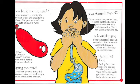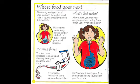Eating food that has gone bad can also make you sick. It's your stomach's job to get rid of bad food before it harms you. Where food goes next. The slushy food gets out of your stomach through a small hole and it squirts through the hole little by little. Now it goes into the long curled up part of the food tube called your small intestines. If you look at the littler picture, the small intestines are shown in dark blue. They're not really dark blue, just so you can see where they are.